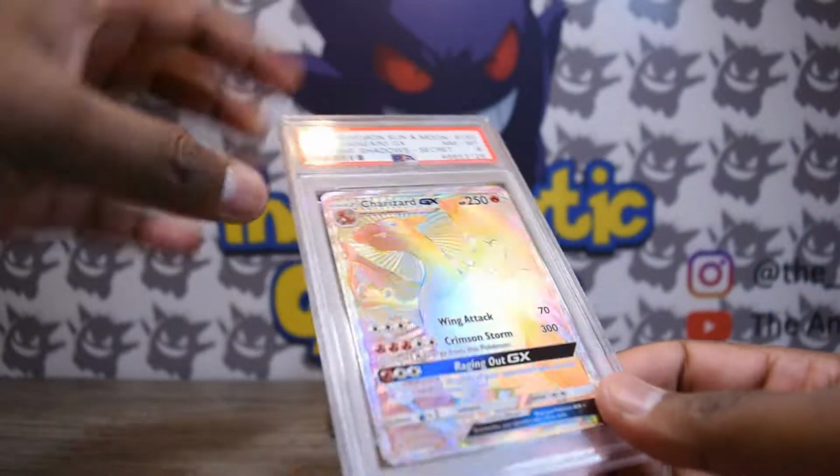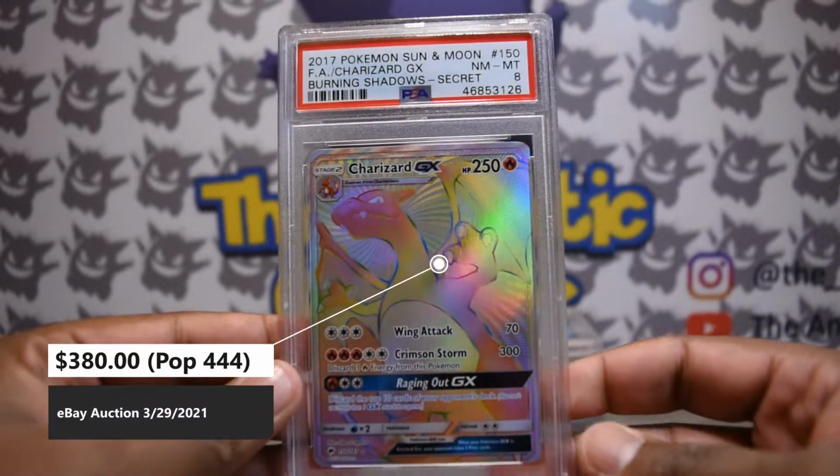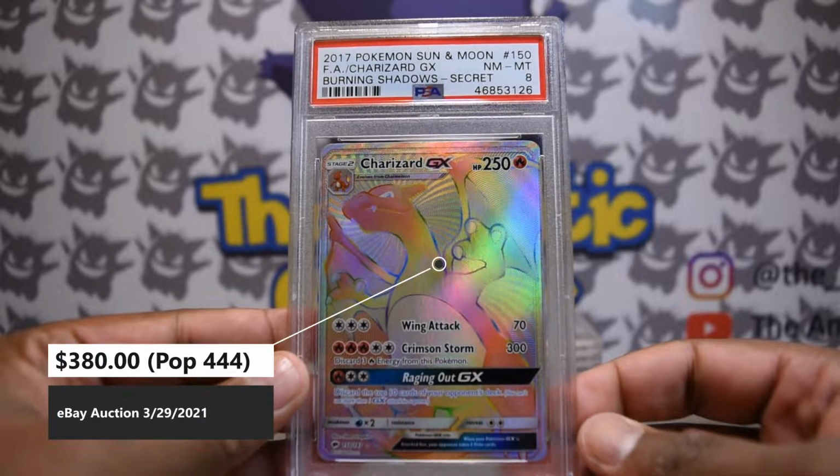Unfortunately, that's not always the case. And here is quite literally an example of that.